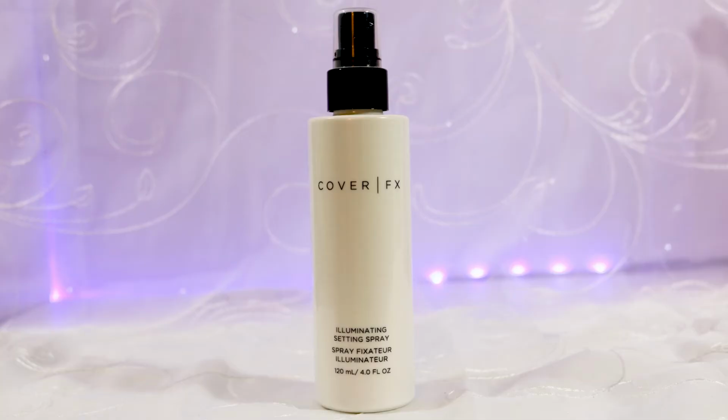When I really want to look illuminated and glowy, I finish off my makeup with this guy right here. This is from Cover FX. I'm almost gonna drop it, and it is their illuminating spray. This is hands down one of the best misters on a setting spray that I've tried. I love the setting mist on this and the one that I talked about in my drugstore favorites, obviously.